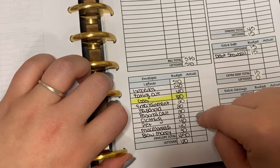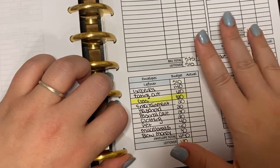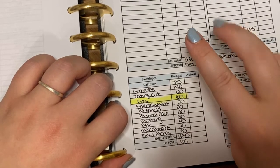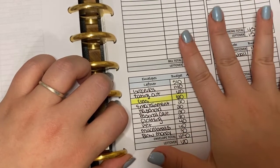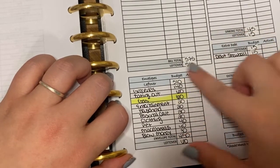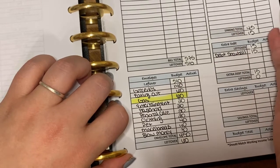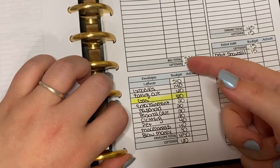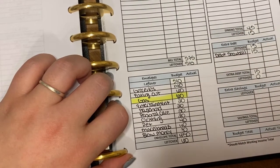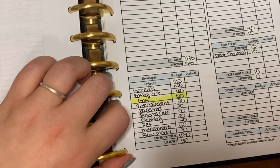If you guys have any advice on how to do that, leave me a comment down below, because currently I only get paid twice a month. So I just do 2 paychecks, and then what I was doing was I just spend this for the whole paycheck. But I want to track it weekly, that way I know I'm on track. And so sometimes that's hard if I get like 2.5 weeks or like 3 weeks in one paycheck, so I don't know exactly how I should do that.